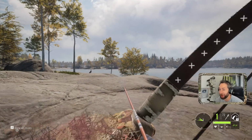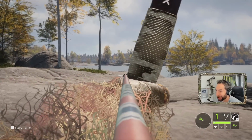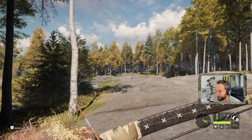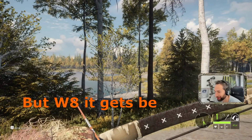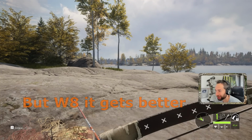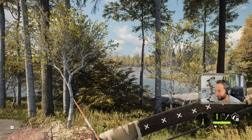Oh my God, no freaking way! Dude, you gotta be kidding me. We just took him mid-flight. He was literally fluttering in the air and we shot him. Oh, wow. I am absolutely in awe at this point. That was incredible.